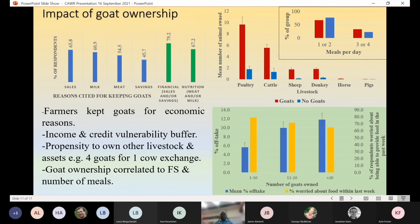We also found that goat ownership is linked to ownership of other livestock species within the household. So we concluded that goats increase the propensity to own other livestock and assets, but at the same time, we also found that there was active trade where, for example, in Botswana, farmers were trading 4 goats in exchange for 1 cow. So goats provide a stepping stone to own larger livestock.